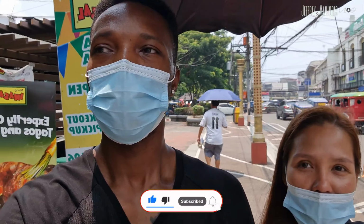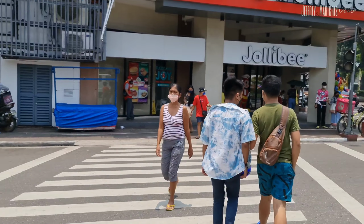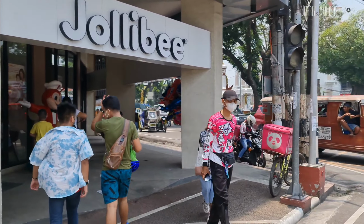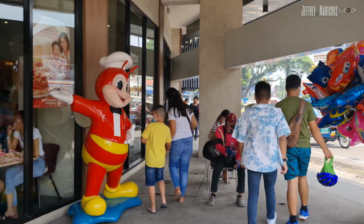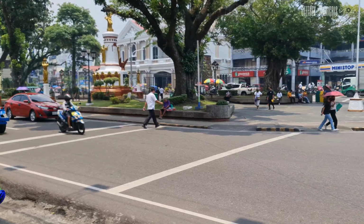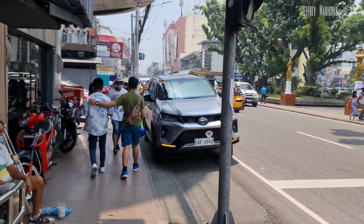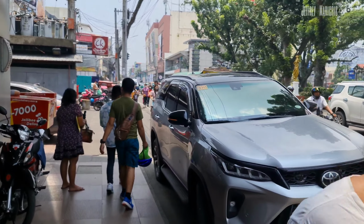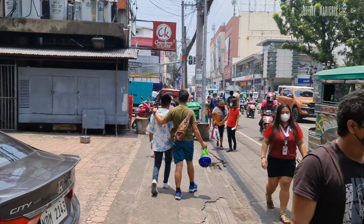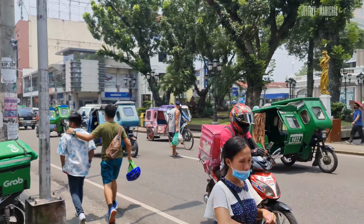Like this one, Mang Inasal. Here is smelling full of barbecue. I don't know if you can see all this smoke here. We got this jalebi here, Filipino favorite. People are eating inside. This is only a walkthrough to show you guys how Naga is at daytime.